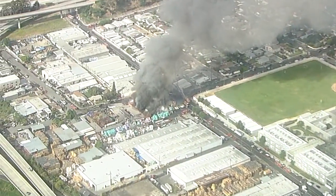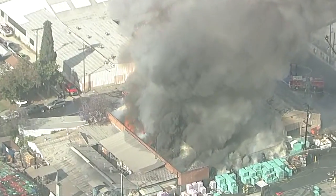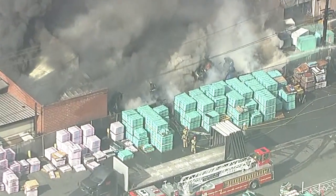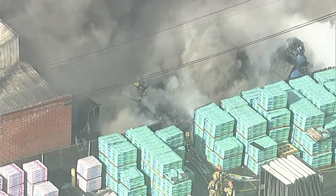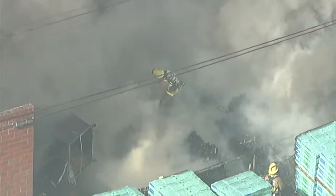That could be a factor as far as the smoke pouring over the school. We'll try and get more information on that. For the most part, the smoke is going straight up into the air. We don't have much of a marine layer, if you will, or an inversion layer pushing the smoke down. So that is good. It's going up into the air and dissipating. And you can see it's a tough time for firefighters.